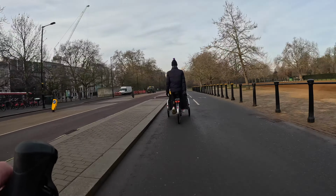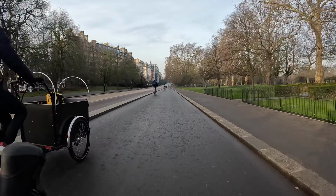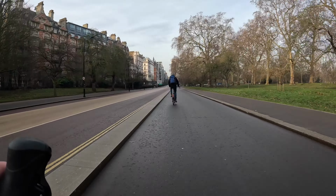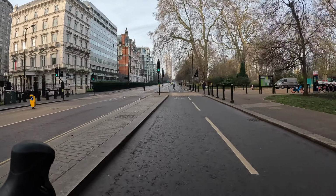It's not a through route anymore, and so traffic levels are extremely low, and I think it would make a lot of sense to convert that signalled crossing back there by the entrance to the park into a zebra crossing with a cycle zebra as well. You could also do more or less the same here, where we're actually going to turn off left.